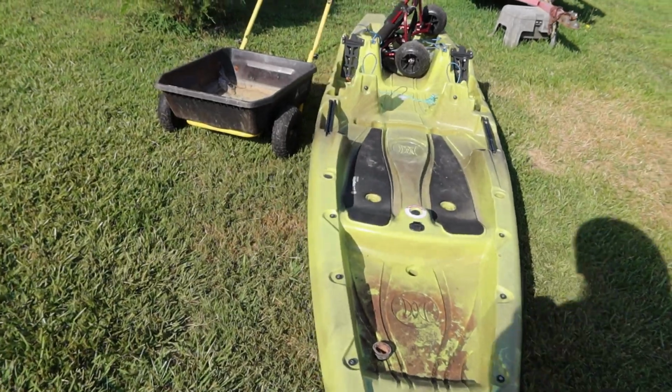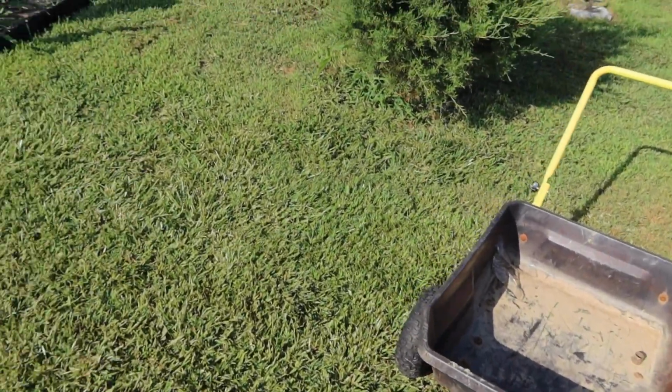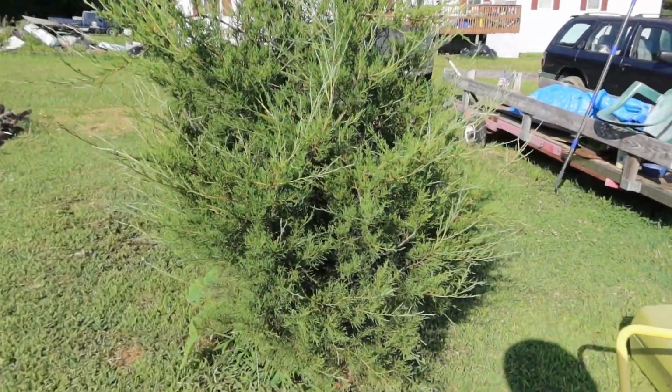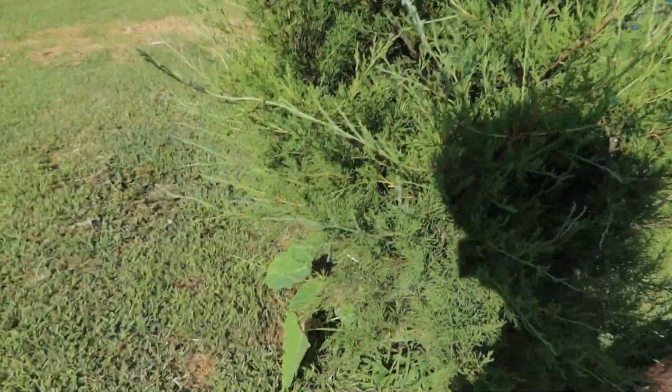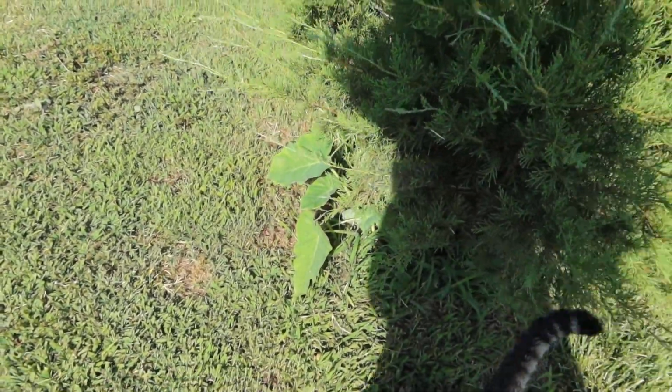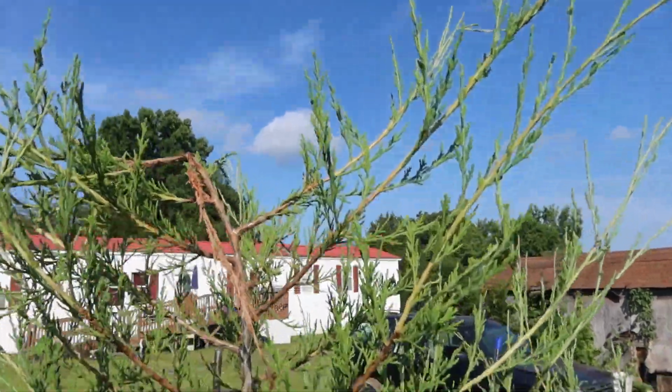They are actually kayaking today, him and his friend. So we've got our little barrel right here. I use that all the time. It comes in handy. The birds really like this tree. And I've also got some elephant ears down there. But you can see where the birds get up there and sit on it.